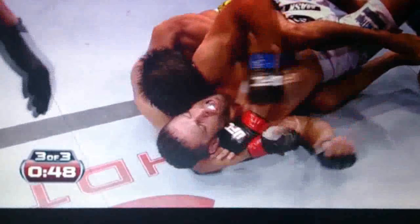Cabral looking for that submission. As we mentioned, Yan Cabral has never gone the distance in his professional mixed martial arts career. 43 seconds and counting away from doing so here tonight. Here he is trying to go for that katigatami, trying to get that head and arm choke. Doesn't quite have his head in the right position. Mitchell is going to get out of this.